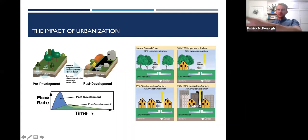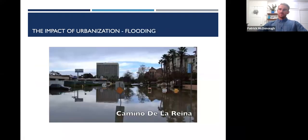Next slide. I think you're going to pop up. Sorry. Yeah. The flow rate, you know, it rains when there's impervious surfaces. That little spike shows, we'll talk about that. So continue to the next slide.